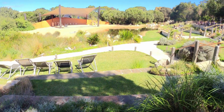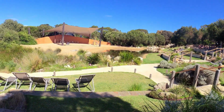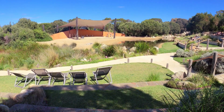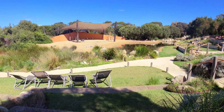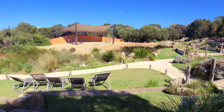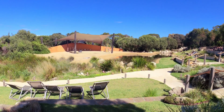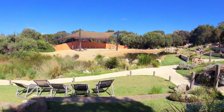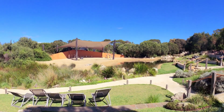We are at the hot pool again, and what you're looking at in front of me is an amphitheater. Usually in the evening there are a few events that happen, and you can actually enjoy those events from here, and you have to book in early so that you get the best spot and the best view. This is the amphitheater.